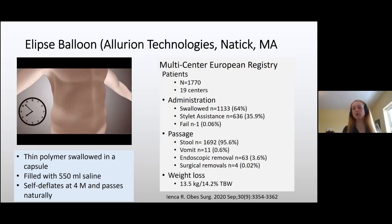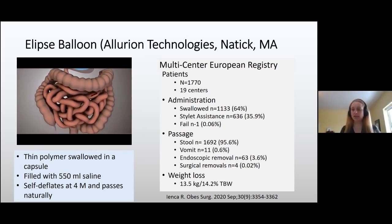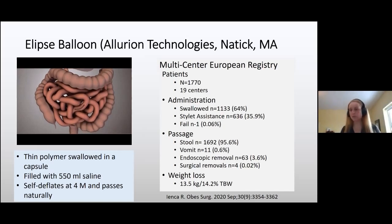In those patients, most of them were able to swallow the balloon, but some of them required stylet assistance to get the capsule into the esophagus. And most of the patients had passages of the balloon out through the GI tract. Some of these patients vomited the balloon up, and there were some patients that required early endoscopic removal, and some patients that required surgical removal because of small bowel obstruction.